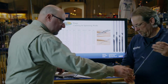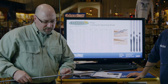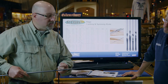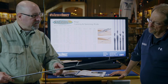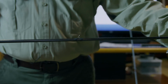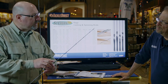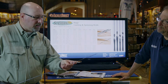The other thing that we have on it, which is unique, is the Pac Bay Minima style guide. These have a stainless steel ring insert, so no more failure of inserts popping out. It's a metal stainless steel insert you can use for braid or mono. It doesn't matter one way or the other. And this is a micro guide configuration, which is primarily a weight saving technology. You're going to save 20 to 30% in the blank weight by using these Minima style guides.